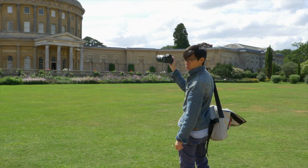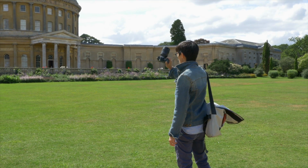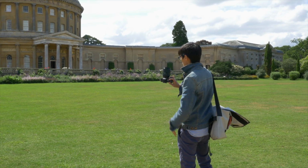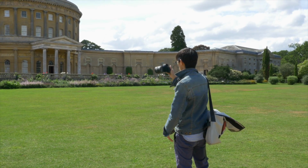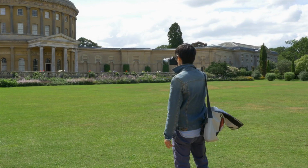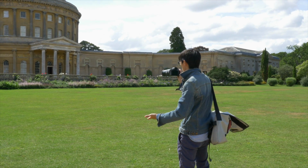The benefit of a super zoom is quite obvious. I mean, when it goes from 24 to 240, it's a great all-in-one lens for travel or anything like that, because you can go from wide to telly without having to carry a whole load of lenses in your bag.